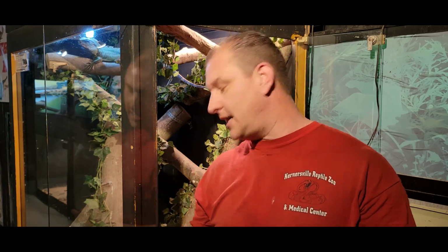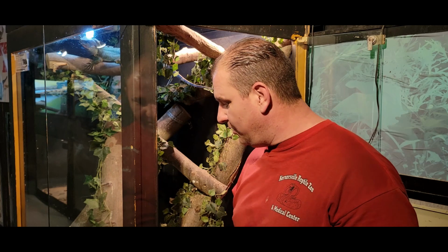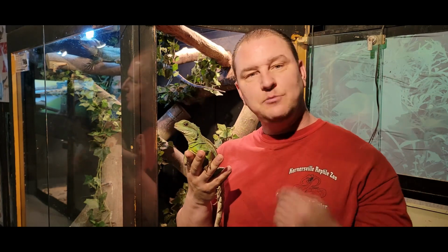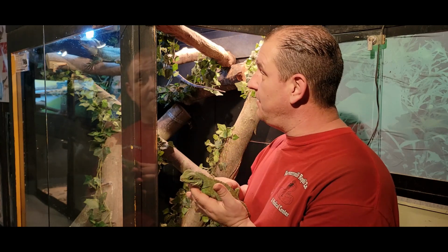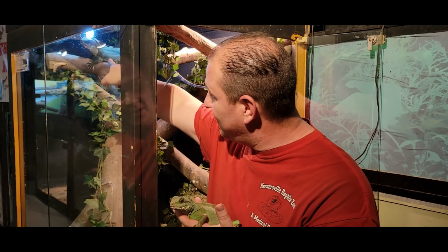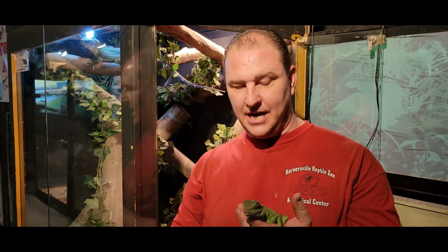They become very socialized. Now, right here on exhibit, this is one of our exhibits here at the zoo. This is the Chinese water dragon. Absolutely awesome pets. This is the female. You can see the male right up here, if you see him right over in the corner there. That's the male Chinese water dragon.